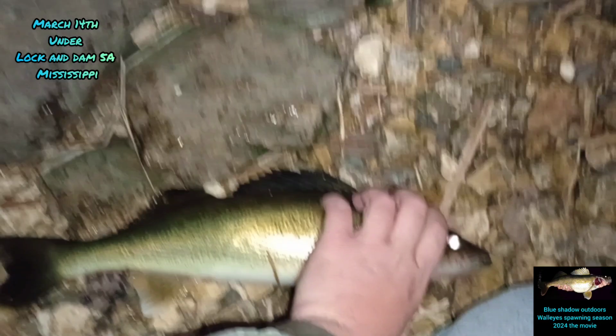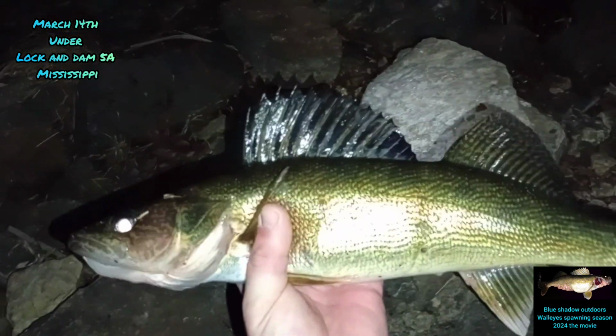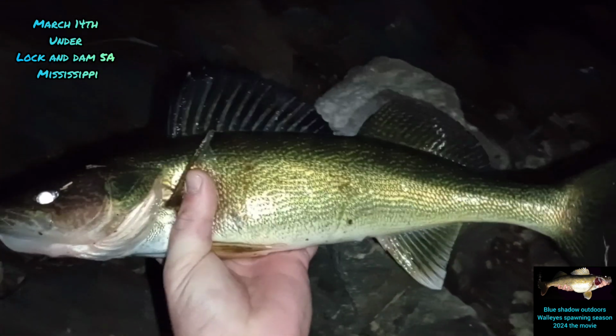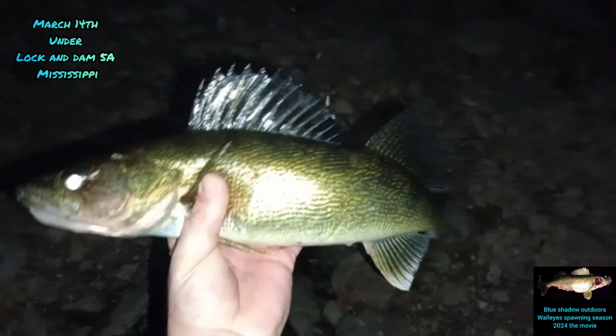That one's over 15. I came down right to the corner here of these rocks. I'm casting right along the shore because right now it's night. Well, it's starting to get late. Morning. There we go, first eater. Can't ask for a better eater. 18 inches.